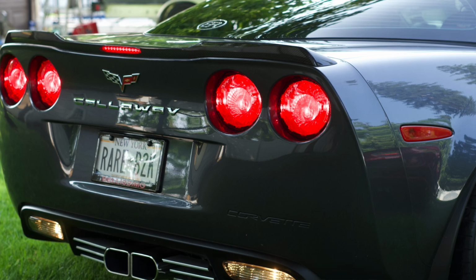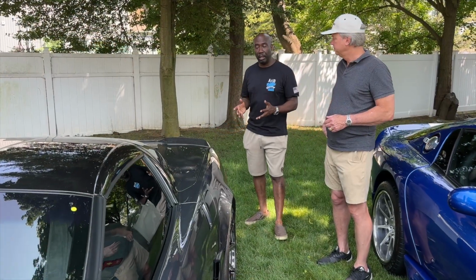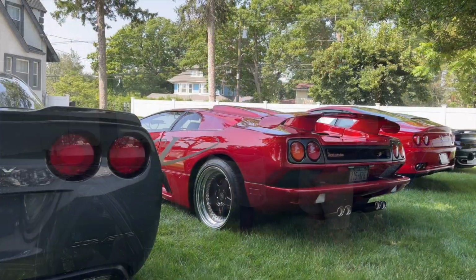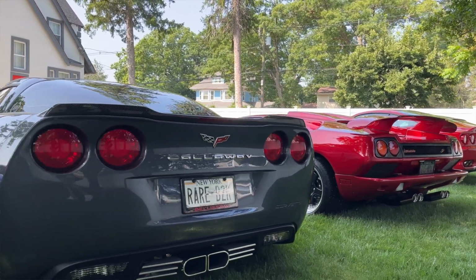Actually, I bought it from the barn in Miami. The car originally had 1,200 miles on it when I bought it a year ago. I've put 400 miles on it since I purchased it. Now it has 1,650 miles on it, and it's phenomenal.